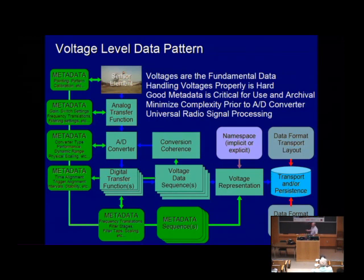So at the base, you have a sensor element you want to make a measurement from. There's some sort of analog connection to that, a transfer function associated with that. There is usually an A to D converter in there. You can ask, can I get rid of the A to D converter? There has been research into that. A lot of the compressive sensing work that was done was about getting rid of A to D converters. I need to move on fast here. Digital transfer functions, voltage level data, voltage sequences.